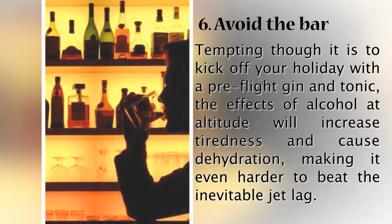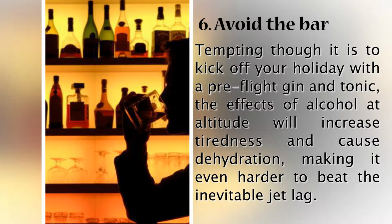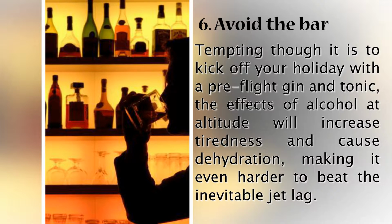6. Avoid the bar. Tempting though it is to kick off your holiday with a pre-flight gin and tonic, the effects of alcohol at altitude will increase tiredness and cause dehydration, making it even harder to beat the inevitable jet lag.